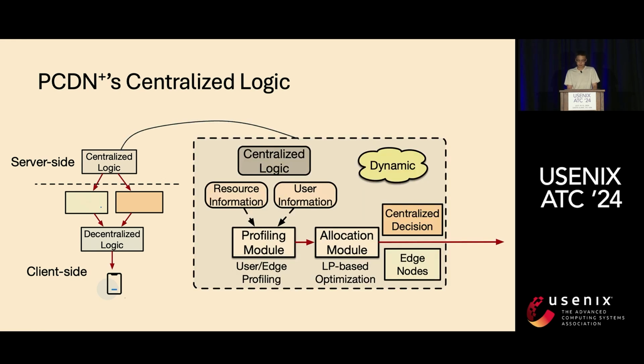In summary, we implement a profiling module and an allocation module on the PCDN Plus server side. And here we show the structure and its workflow.